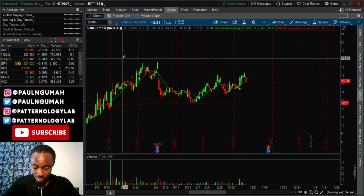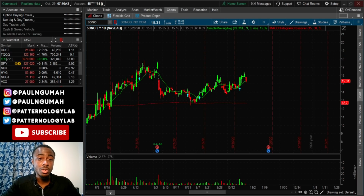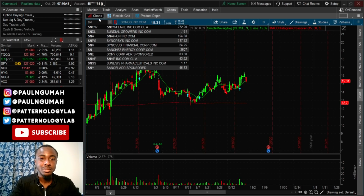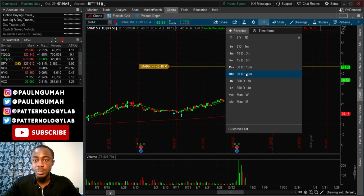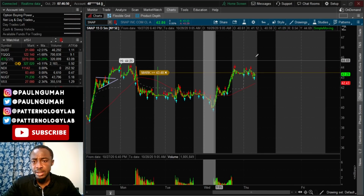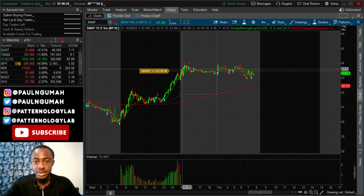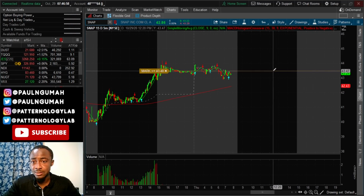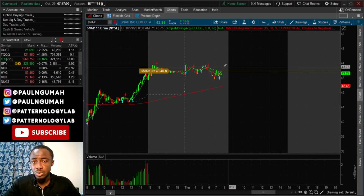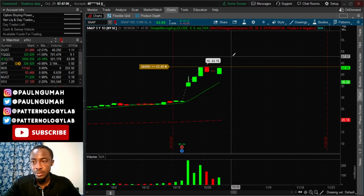The next stock that I want to talk to all of you about is Snapchat. So Snapchat is moving in unison with Pinterest. And so far, oh, that was an easy pattern yesterday. Look at that. Very easy. And so far, it's looking pretty nice. Just watch this for a long, especially above $44. It could go to $50.